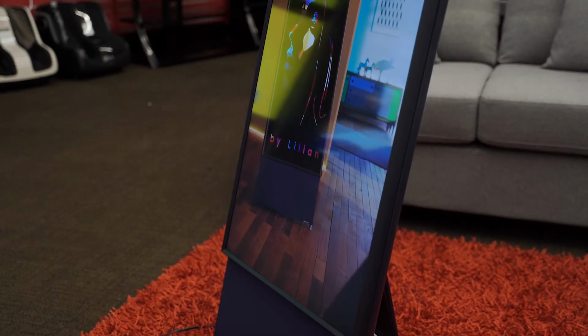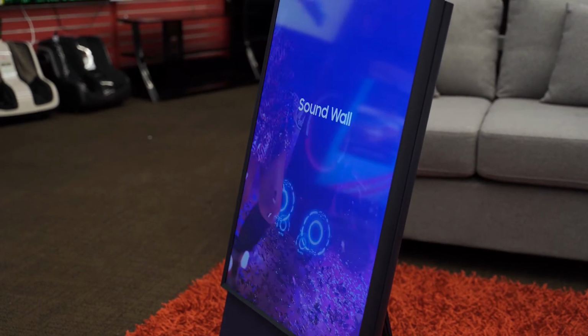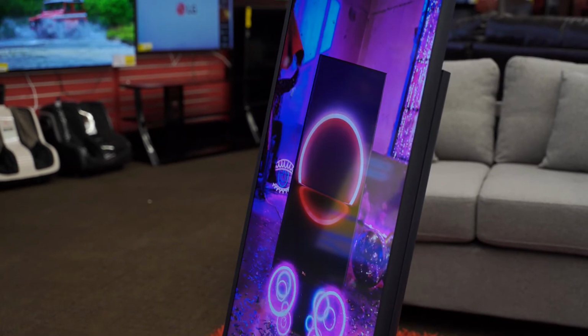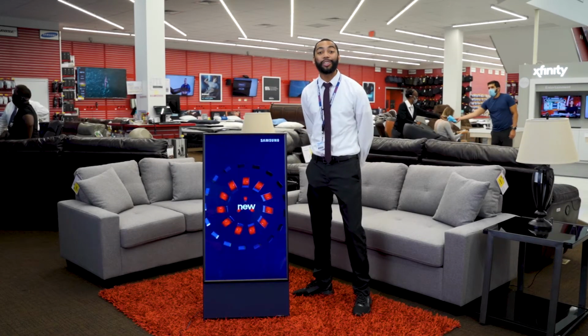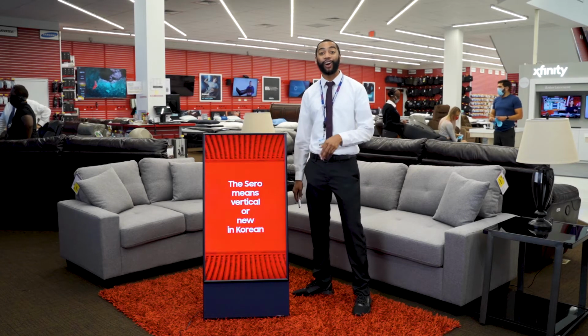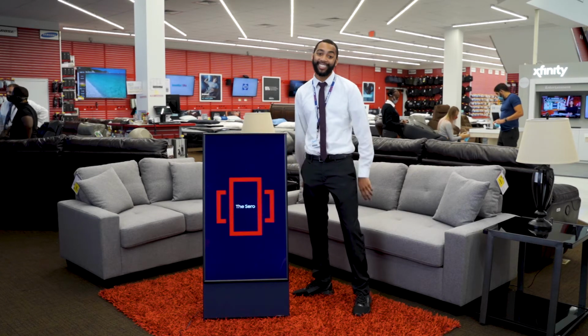With SmartThings compatibility, you can control your home with the Samsung Sero and turn on the lights, check what's inside your fridge, and even run the robot vacuum cleaner right from your couch's comfort. The Samsung Sero TV comes with a 4.1 channel home theater system built into the easel so that your content can sound just as good as it looks.